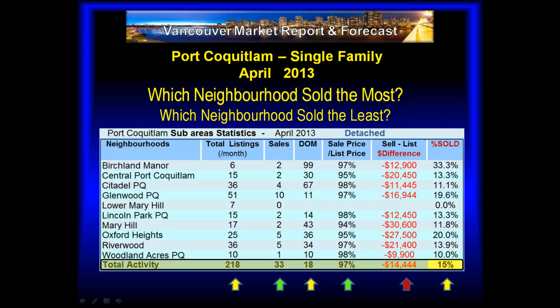Which neighborhood sold the most? Which neighborhood sold the least? This is where our reports shine. You live in a neighborhood area. They are not all the same. Different neighborhoods were built by different builders in different years. Different designs, bigger house neighborhoods, higher priced, smaller house neighborhoods, lower priced, while other locations are simply better than others. We can't roll them into one big ball and expect to get an accurate picture of the market.